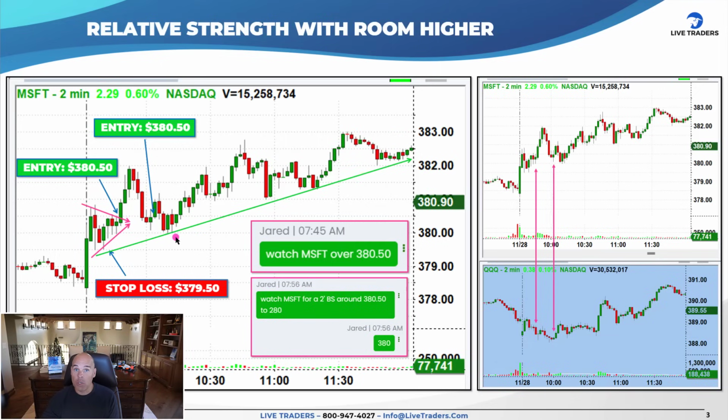And it gave me a pattern too, actually, right? It gave me a wedge flag and it gave me a buy setup. So it's not some hocus pocus like, oh, it's just relative strength. No, it's relative strength with a pattern. It's both. It's relative strength with a pattern.